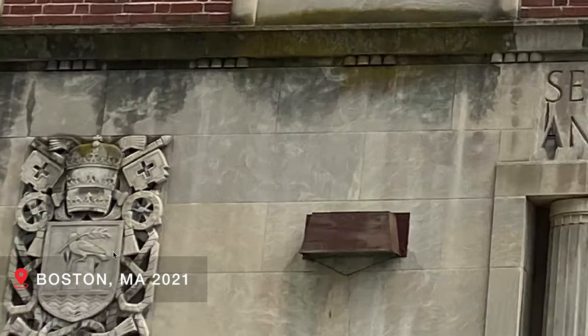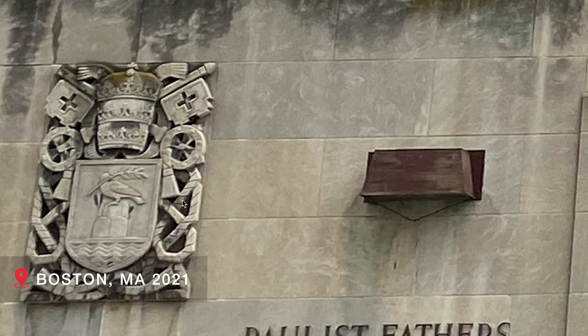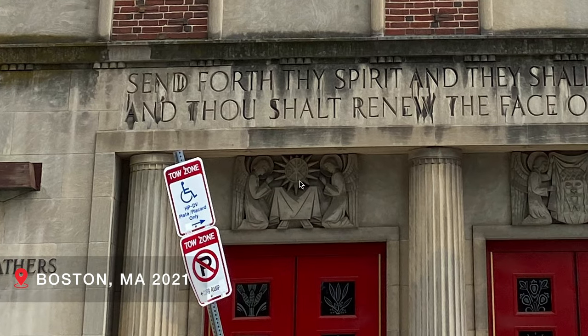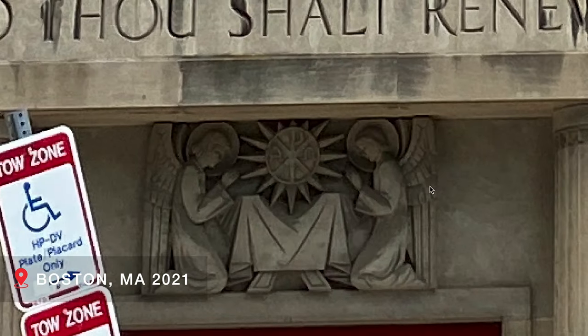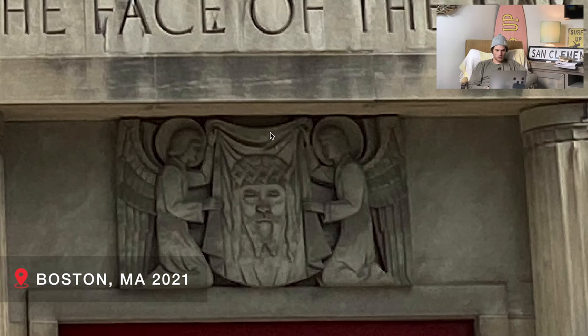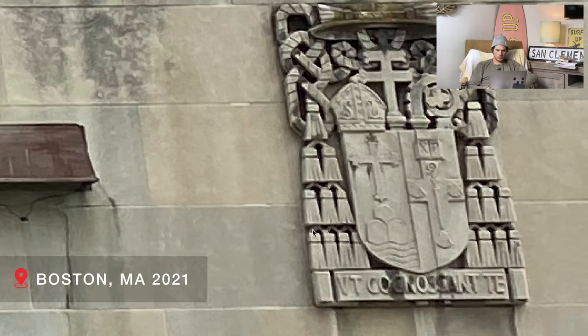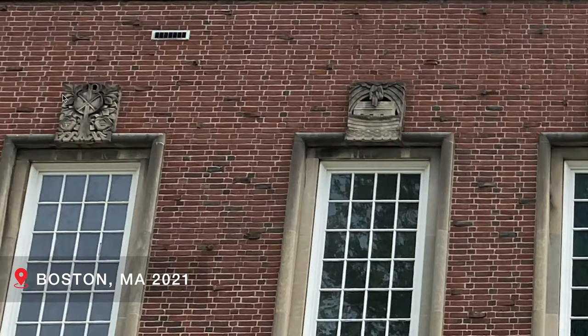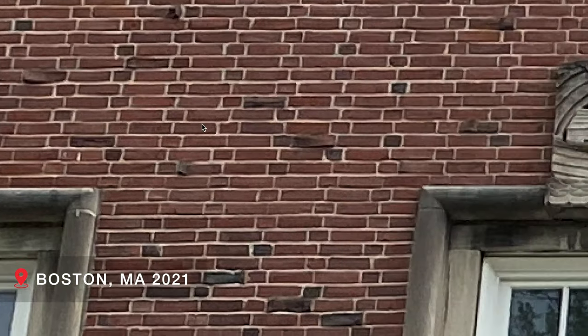So right here we see crowns and shields and crosses and wheels and anchor ropes, a bird. This is all old world depiction. Kneeling angels with wings kneeling at an altar, now lifting up the altar. Another shield with old world depictions on it, old world language on it. And then if we come up here, we just find more and more and more.